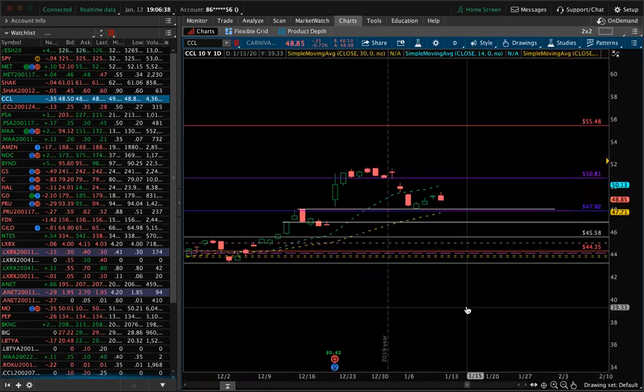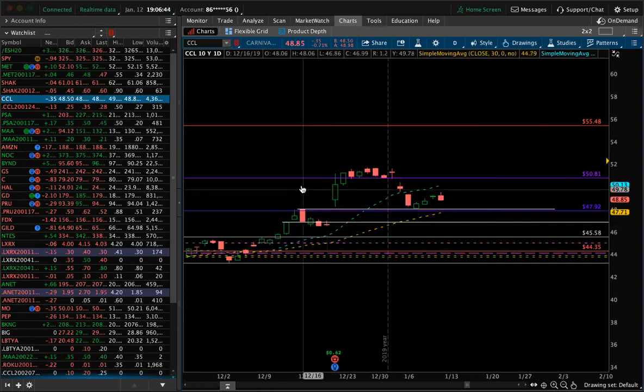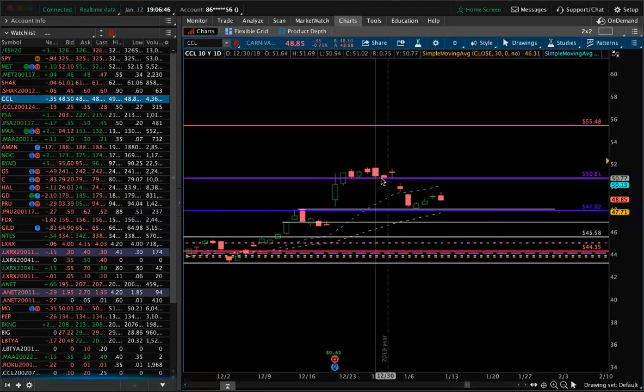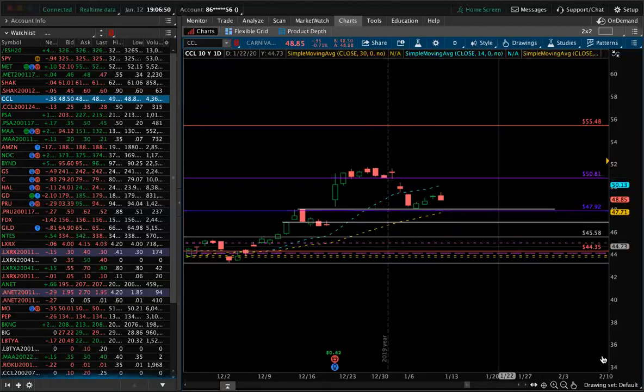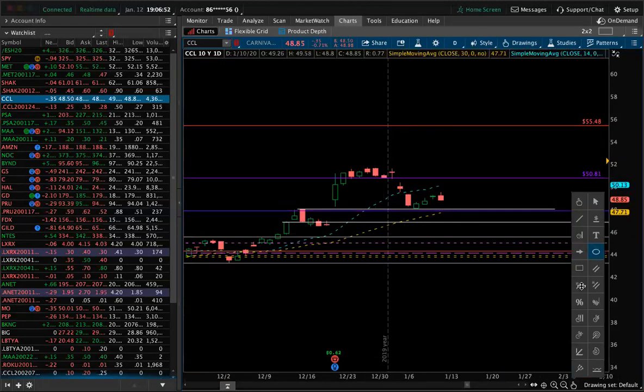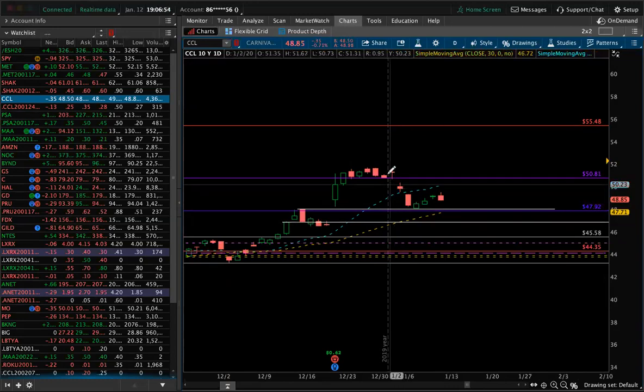It's gonna have some sideways action for a little bit, and that's needed, especially after a gap up on earnings. It was a strong move above, couldn't hold that 50.81, came back down, now trading between 50.81 and 47.92. Now we're just trading in between these two levels, which is very important to watch.